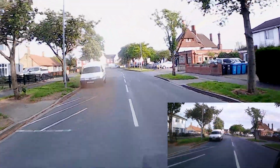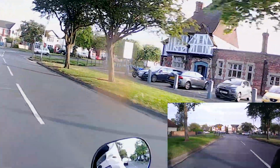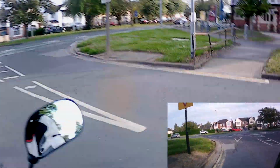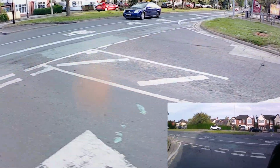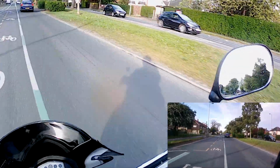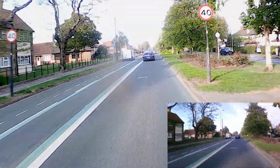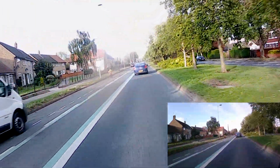Up here on the right, forward hand. Beers in there over the years. Is that bike again? He's gone for a bevy. Oh, you shouldn't drink and bike.